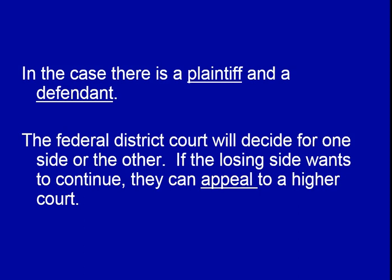Okay, and oftentimes in these cases, the sides represented at the court involve government entities like state or local governments. Let's pretend for a second that I lose my case at the federal district court level. I have the right to have my case heard again, especially if I can argue that something was not done correctly at the lower courts. I have the right to appeal. Appeal means to have your case heard again by a higher court. It's like a second chance to see if the other court got it right.